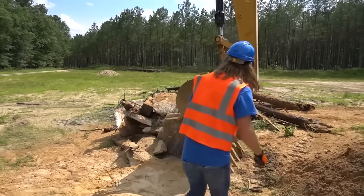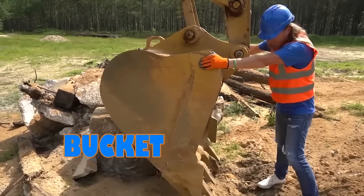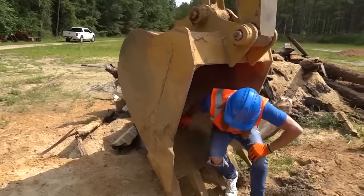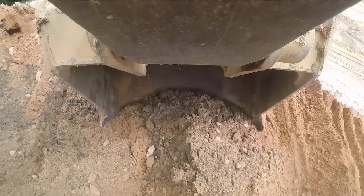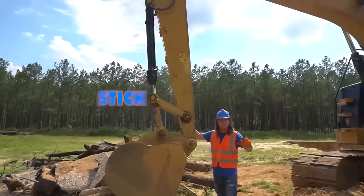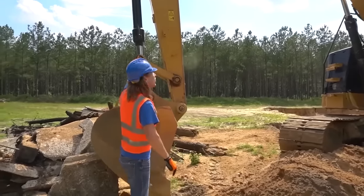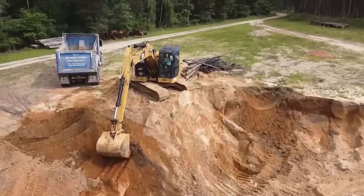So awesome. All right, this awesome thing right here, this is called a bucket. And this huge, I can even fit in here. Let's see. Yeah, we can get in. That's massive. That's so cool. But that's called the bucket. It's where all the dirt goes in and all the dirt comes out. Then it's attached to this thing right here. This is what they call a stick. How awesome is that? And then that's connected to what they call the boom. And all of it's operated by these things called hydraulic hoses and hydraulic fluid pipes.